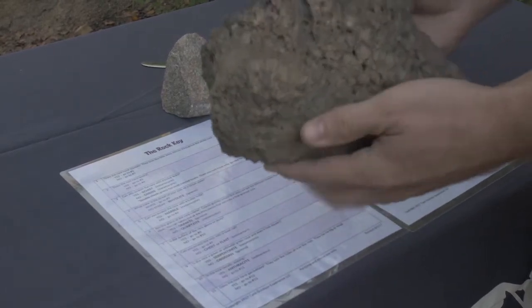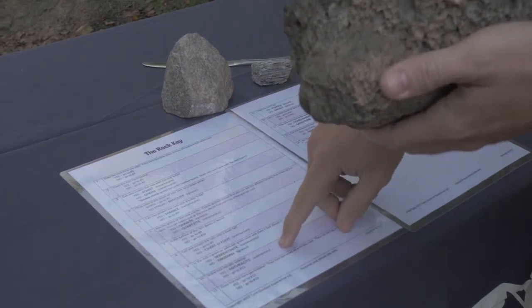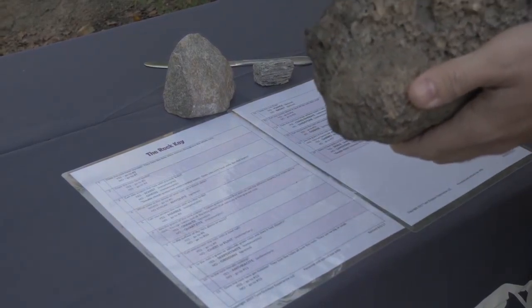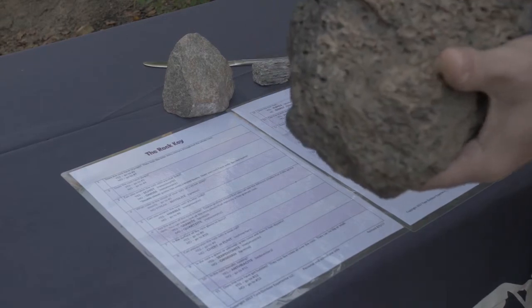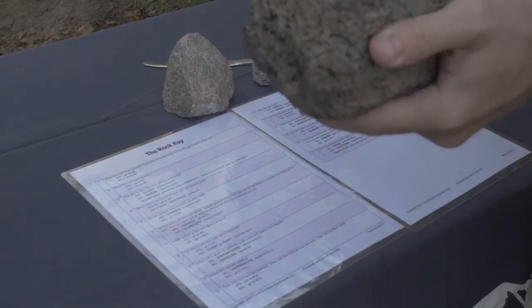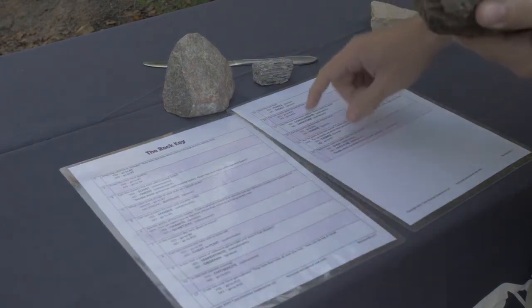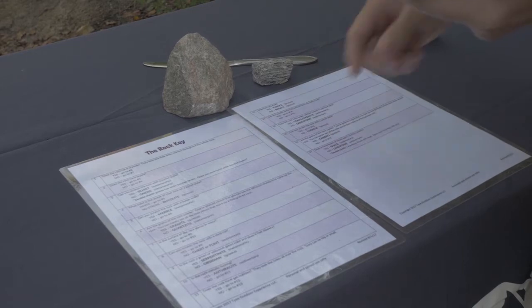Is the rock metallic looking? No. Go to number 11. Does the rock have gas bubbles? They look like tiny holes all over the rock that can be big or small. Yes. Go to 12. Does the rock float?